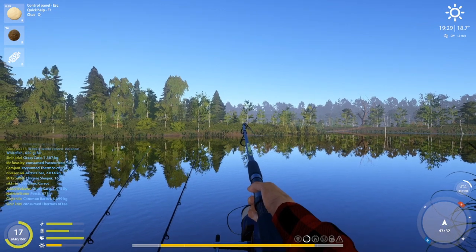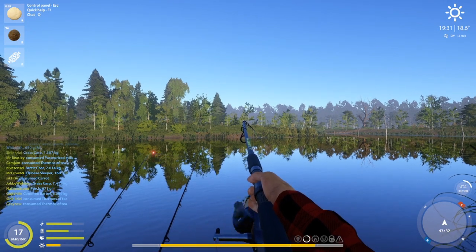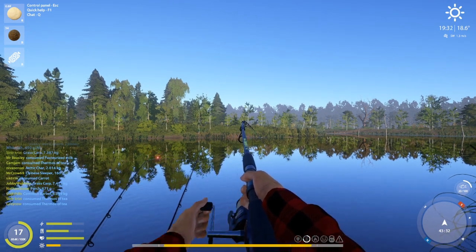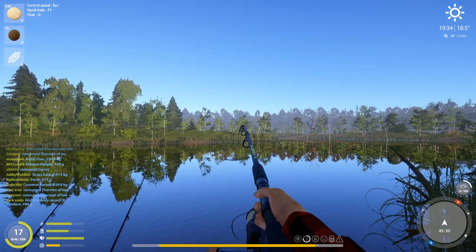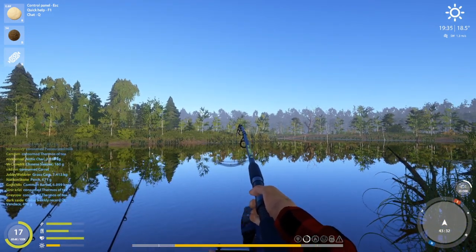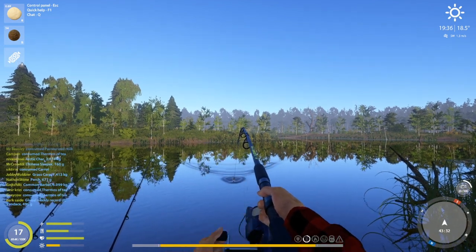Here we go. Size 10 hook coming through again. Another nice bream. Out of the bream hole, still technically, goodness, 2.5 hours until actual bream time.